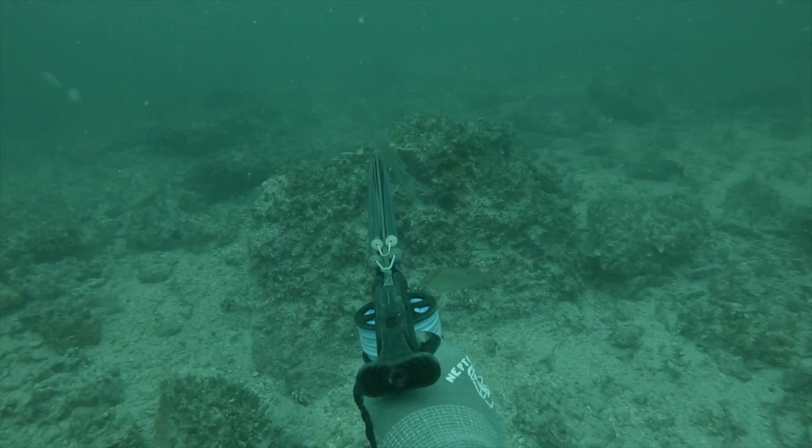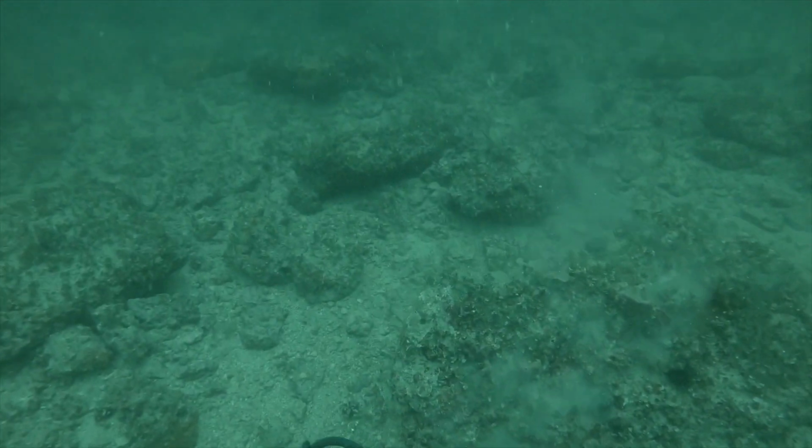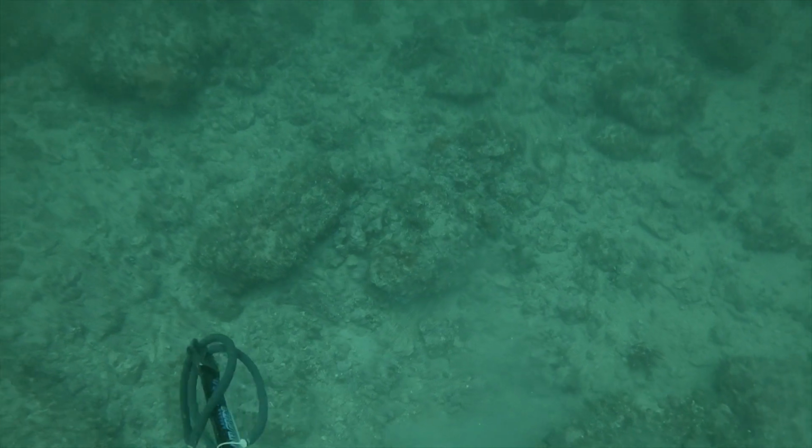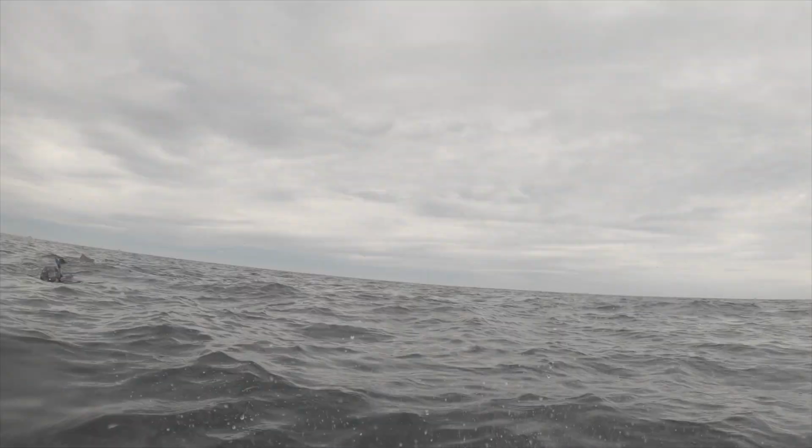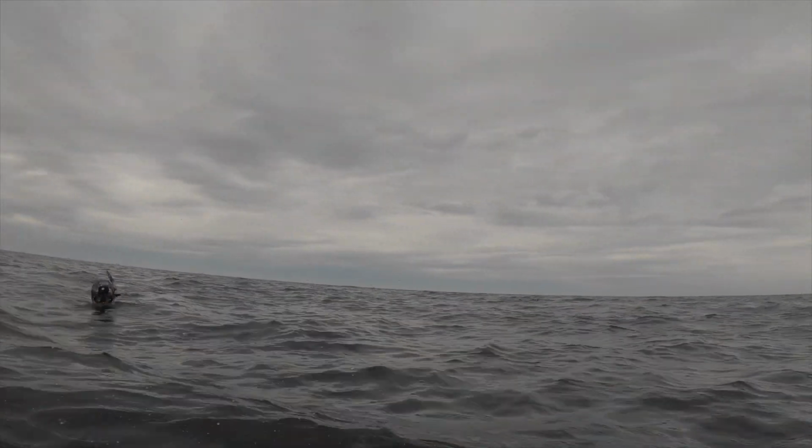This is him. Go to take the shot. It was a little bit of a rush shot because it was towards the end of my dive, but I do end up securing him. Collin hooks me up and goes back down there and grabs him. Big hogfish.